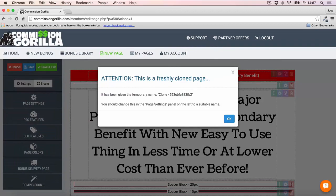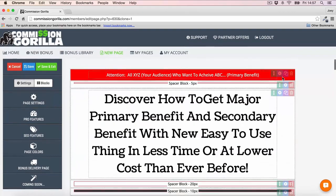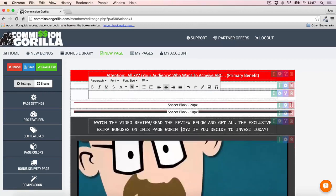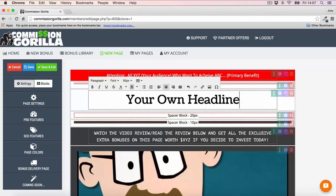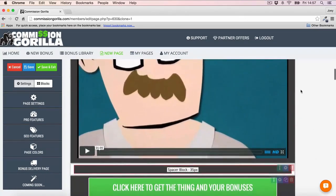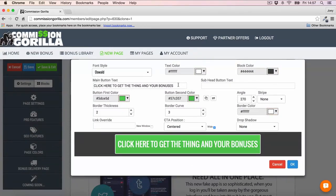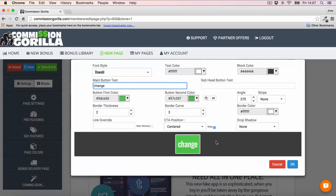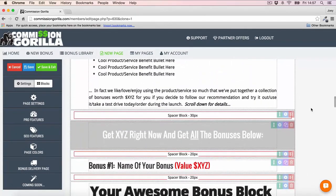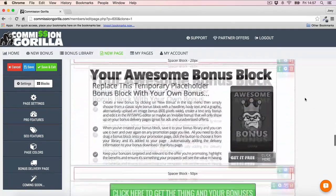It's just letting you know that this is a cloned page, and that's okay. And there you go, you've got the page here now ready to go, and you can literally click in and customize this however you want. Your own headline goes here. You can then move things around. If you want to move her around, obviously change the video up. If you want to customize this button, you can change whatever you want to change. You can literally do whatever you want to do. This is a great way to jump in and have a template that's already proven to convert, and just customize it with your own thing.